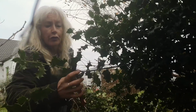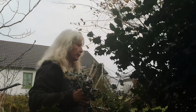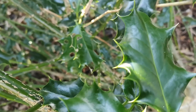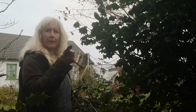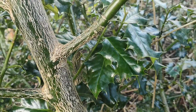Traditionally, you shouldn't cut holly. It's not really recommended. You should break the branch or find a broken branch. But I've cut it here just because with it being such a young plant, I don't want to damage it in any way by, you know, snapping it, because it's very, very pliable and it's not going to snap easily.